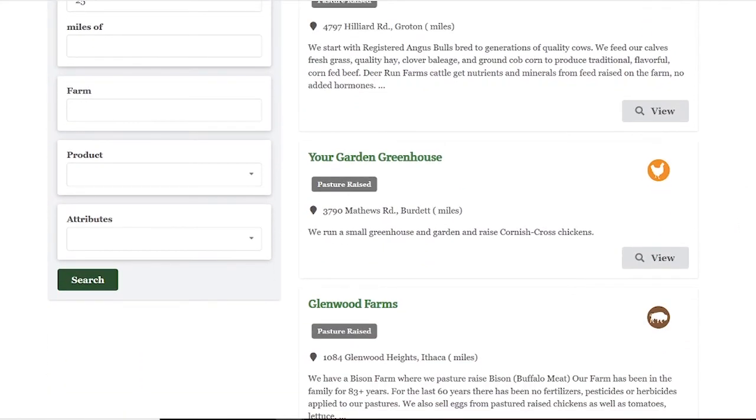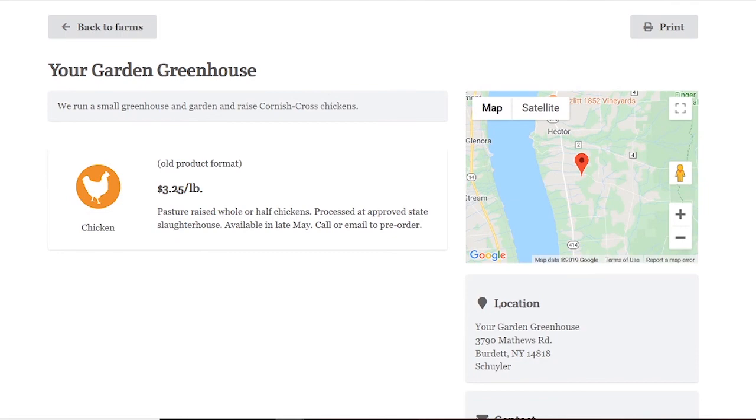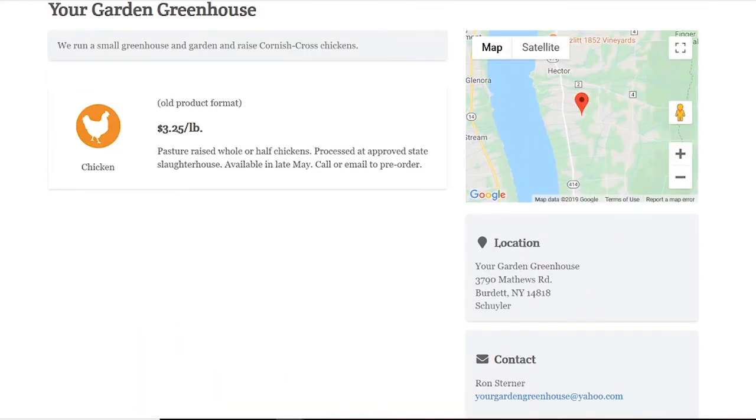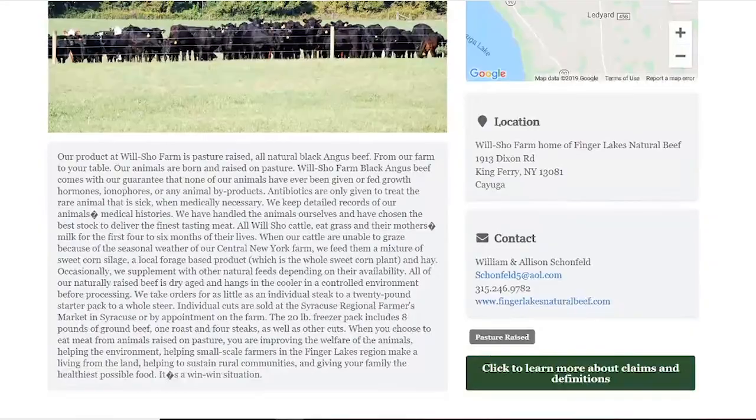As you go through, this is just a good way to see how the other profiles look. As you can see, this one's pretty short. There's no picture to go with it, and you might want to consider a little better description. On the other end of the spectrum, this one has a really good picture, but the description's a little bit lengthy. You may want to consider trying to find a profile description that's somewhere in the middle of these two.